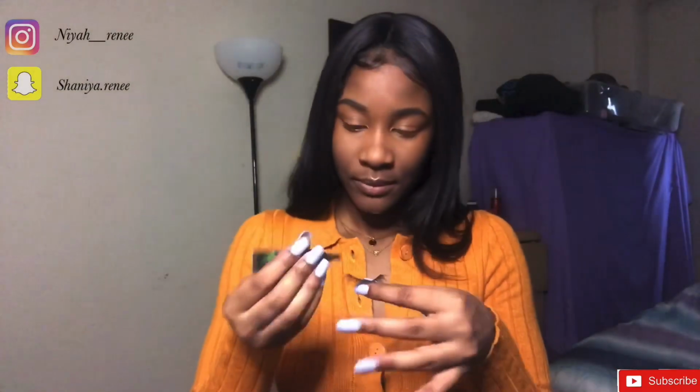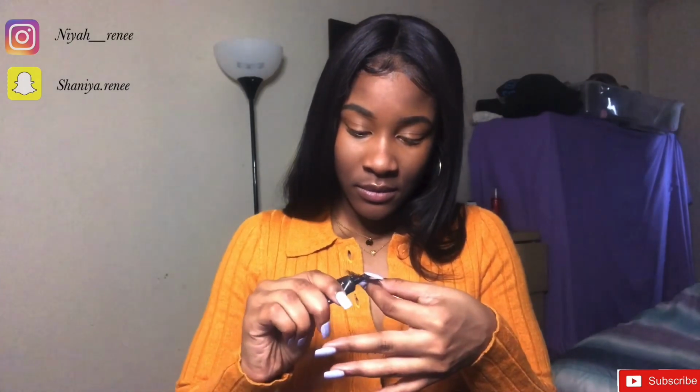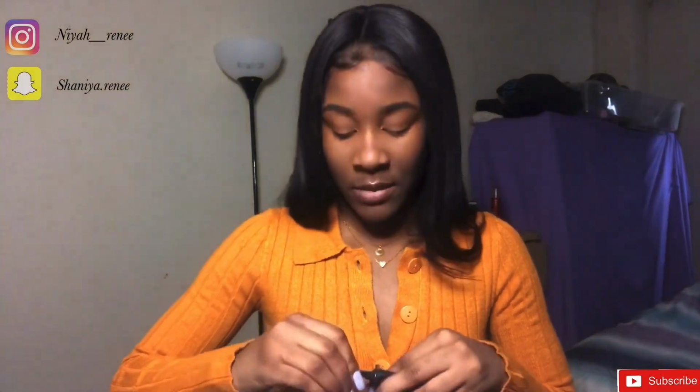And then I use black glue. Got this from Rite Aid. It's from Kiss. It's black, so that looks like. And with this eyelash glue, it actually lasts me a lot. Like, it lasts me a long time. I mean, the glue got dried on the top, of course.